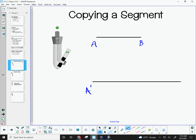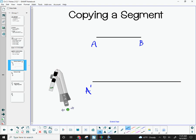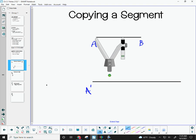I need to find the location of B prime. So to do that, I'm going to take my compass and set the opening of my compass to be the length of AB. So you want to set your opening and lock down your compass.